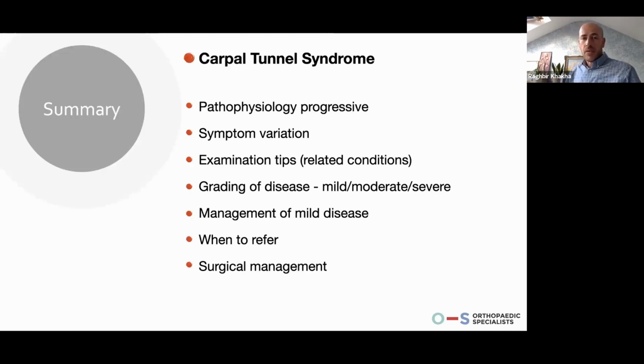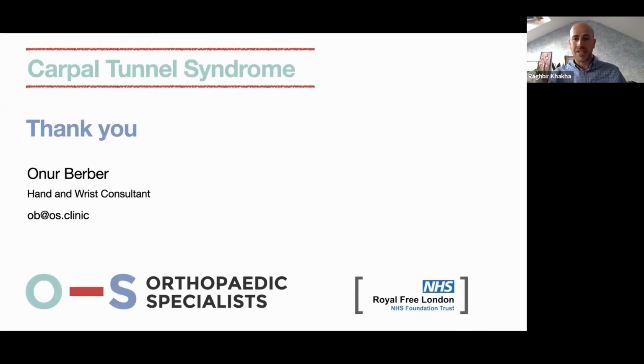In summary, what we've covered is the pathophysiology, and what I want you to take away is that this is a very progressive problem, so it is important to manage as early as possible. Interpretation of the symptoms by patients can vary, so take that with a little pinch of salt. We've mentioned some of the examination tips and looking at related conditions, grading of the disease clinically, management of it, when to consider referral, and some of the surgical management options. So thank you very much.